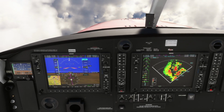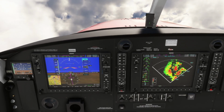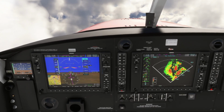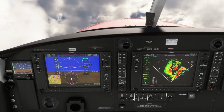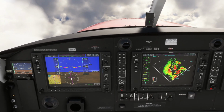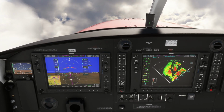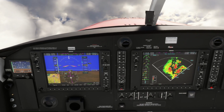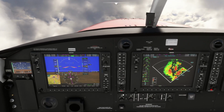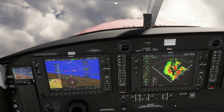Okay, so 75%, we're at 2,000 RPM almost. Before we actually mess around with that, we definitely do need to deviate from our course here. So we're going to make quite a significant turn. Let's do 210. And we'll go heading, see if we can get around all of this weather.